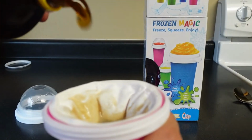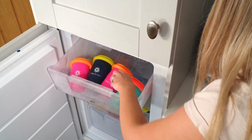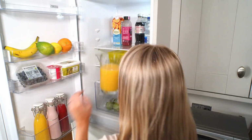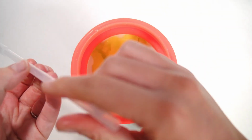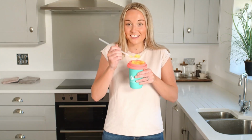No complex operations needed. With the innovative design of this gadget featuring sealed layers, rest assured you will get a perfect glass of slushie every time. Made out of BPA-free materials and food-grade silicone, no more worries about harmful chemicals making their way into your diet. Now let's take a look at a new invention for cleaning.